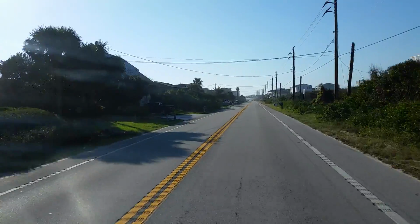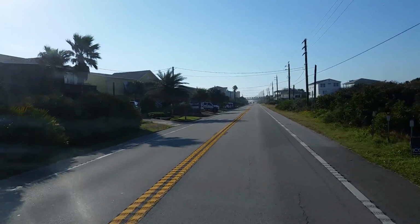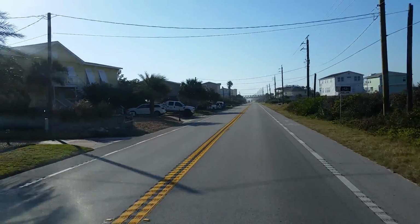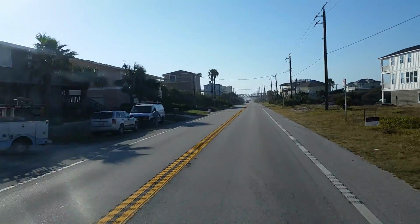Yeah. So as you can see, we have a couple of houses here that did survive. They're okay. Some people still living in them, maybe shouldn't be. Well, that one's condemned there with those trucks. That one's condemned as well.